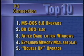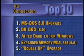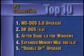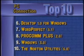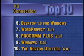Taking a look at this week's best-selling software for PC compatibles, Microsoft's MS-DOS 5.0 upgrade and DRI's DR-DOS 6.0 top the list, followed by After Dark, QuarterDeck's expanded memory manager, and Double Up, the Windows upgrade from Lotus. Rounding out the top 10, Symantec's Windows Desktop, WordPerfect 5.1, Procom Plus Windows 3, and the new 6.0 version of the Norton Utilities.